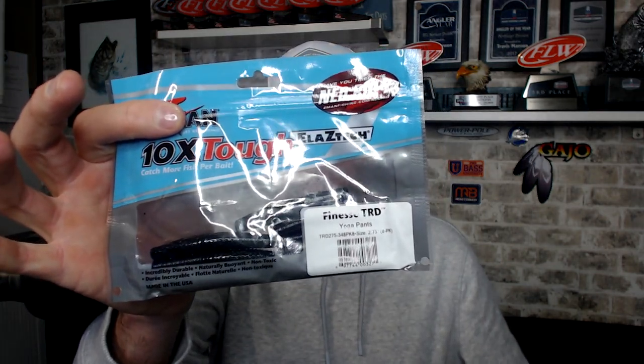I like to keep a chartreuse and I like black. Now you can go green pumpkin if you want to really match it up. But to keep it simple for me, if I'm not using a chartreuse, which sometimes can really trigger a good bite, you want to experiment with that. But I'm fine, I'm comfortable just picking up a black Nedlock's head and throwing it on your yoga pants, your Gobi Bryant, your green pumpkin Gobi.